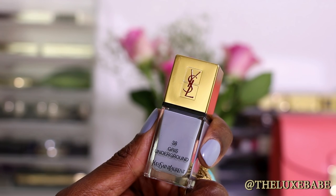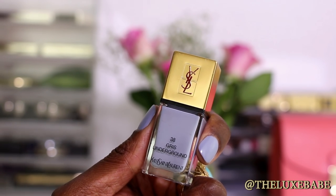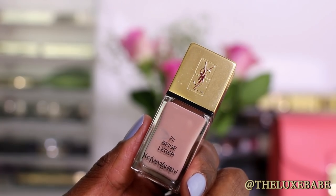Also, I have two YSL nail polishes in my rotation. Two of which I'm sure you are familiar with are my absolute favorite. The first one is Gris Underground in number 38, and then the next one is number 22, Beige Léger. And you can see I've used up quite a bit of that, and these two are two of my favorite shades from YSL.